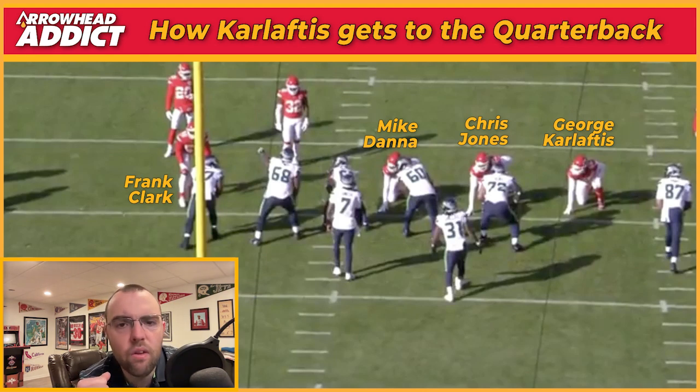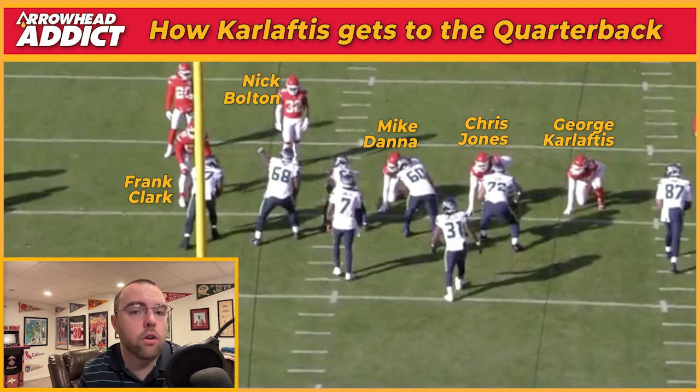And so what the Chiefs are trying to do is get Seattle to call a protection here where they've got to go one-on-one, where they've got to block one-on-one, because with Bolton coming up, the line has to account for five potential rushers. If they don't and they're wrong, you've got a big problem. Now Dallas is in there as the running back, he could potentially pick up the blitz, but your call is always going to be here, one against one against one against one against one.